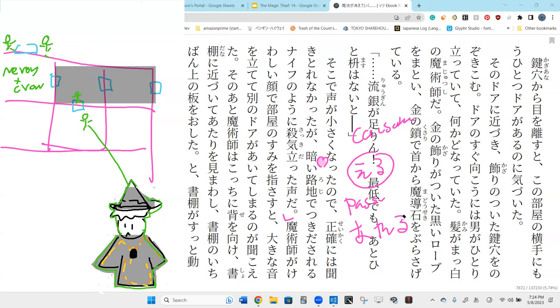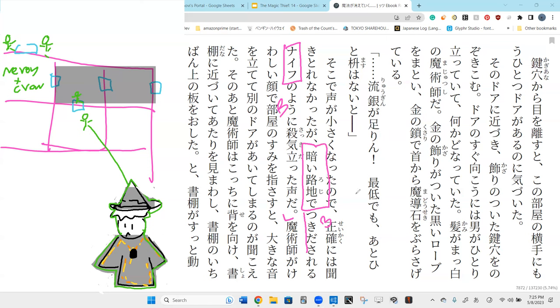So this means this is jidoushi. That means that the verb here is self-acting. And the root of it is tsukidasu. Tsuki is a stabbing motion. Dasu is to come out. So the subject of the sentence is knife. Tsukidasareru knife. Knife no you ni, like a knife stabbing. Stabbing where? Like a knife that is stabbed in the dark road, in like a dark alley. Perfect.